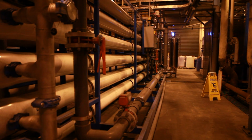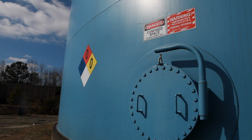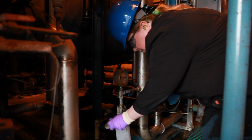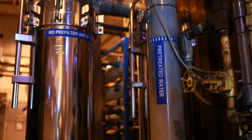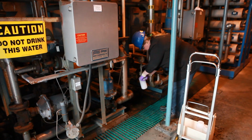Our demineralization building is where we take water from the city and purify it to the standards necessary to operate steam turbines and boilers at high temperatures and pressures. This process involves the use of several potentially hazardous chemicals. Some of these chemicals can react violently should they come in contact with each other.